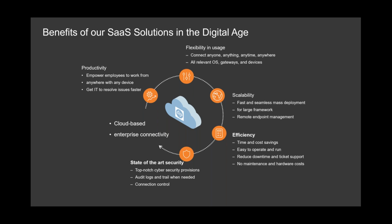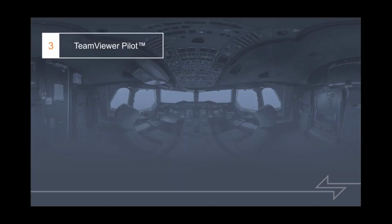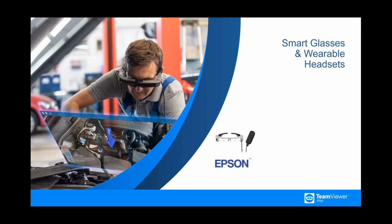I'm going to switch gears now and talk about TeamViewer Pilot. It will be one of our latest offerings, which basically extends the boundaries of support. So instead of simply supporting problems that occur on your screen, on your operating system, you can now solve problems in real life. So TeamViewer Pilot is compatible with smart glasses as well as smartphones.